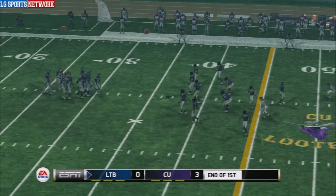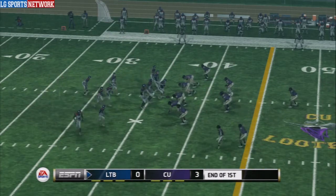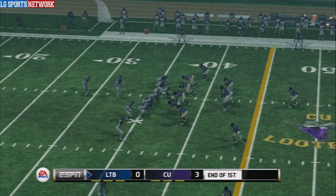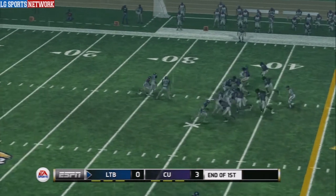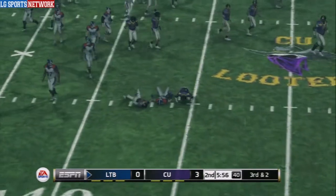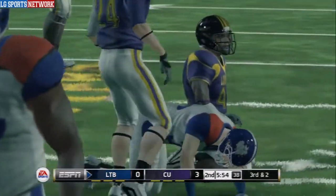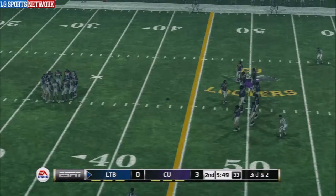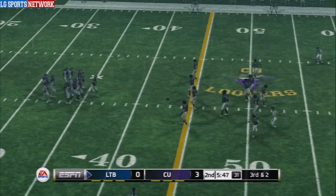It's second down, 8 to go. Ball on their own 37. Schaefer running the option. Decent run here, right side. Good for a gain of 6 yards. That'll bring up 3rd and 2. It's 3rd down, and they're about 2 yards shy of the sticks.